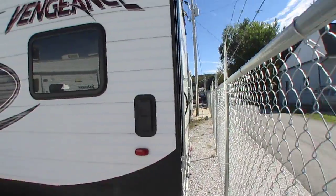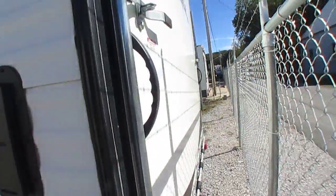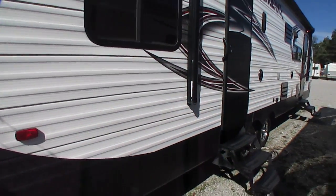And I'm going to try to show you the back of this thing best I can. But no delamination. Fat man squeeze through here. It's got the power awning that works great. I just can't put it out all the way.